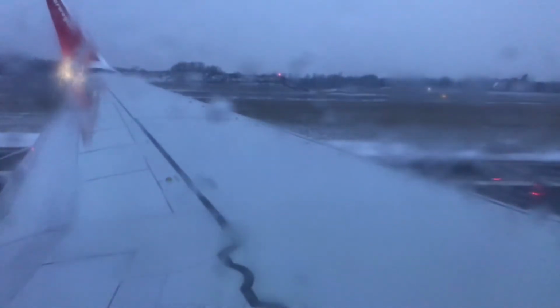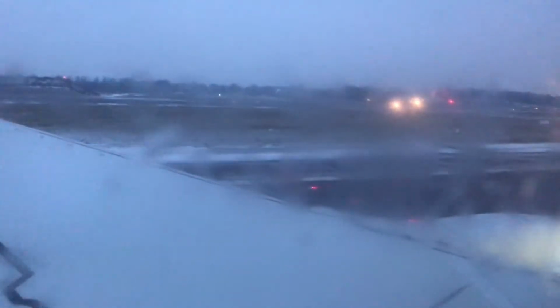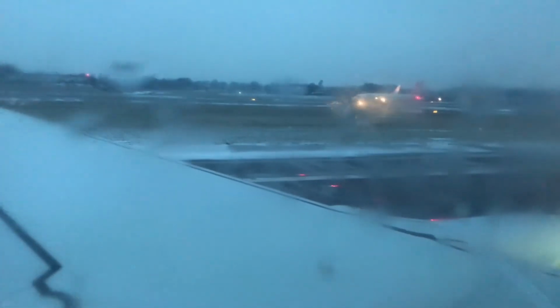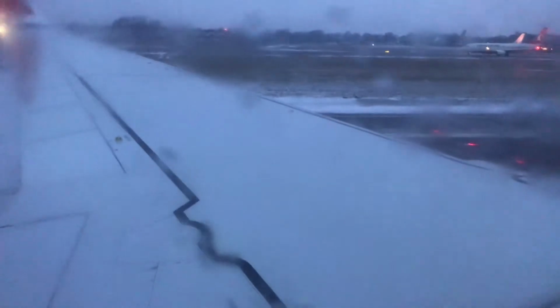Okay, and by the way, that's Turkish Airlines heading to Istanbul Ataturk. So that's heading to Istanbul Ataturk, and Air Europa heading to Spain, I believe. That's Turkish Airlines. Okay, so increasing power.